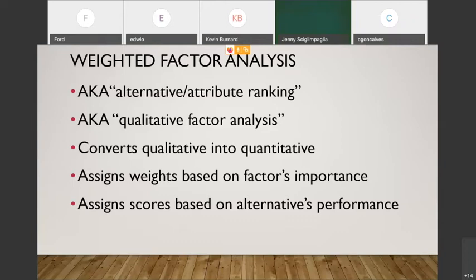The way to overcome this is to perhaps have a purchasing team or a sourcing team reach consensus on the factors, the weight of each factor, and then the scores of the suppliers.